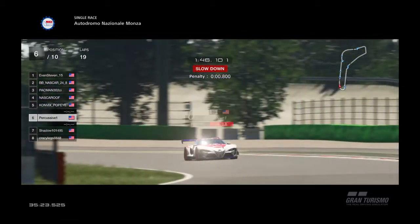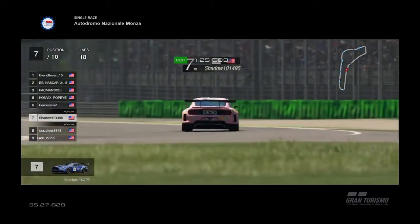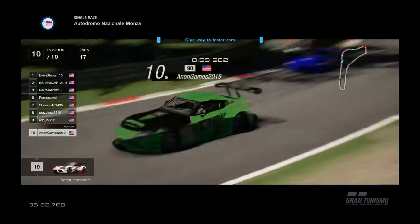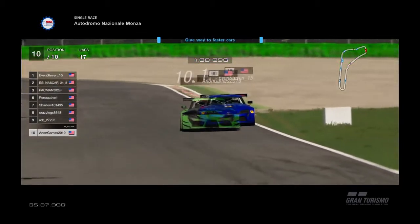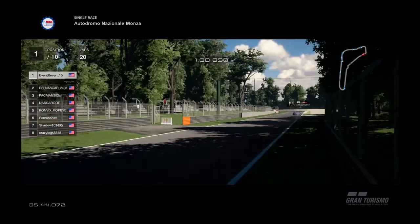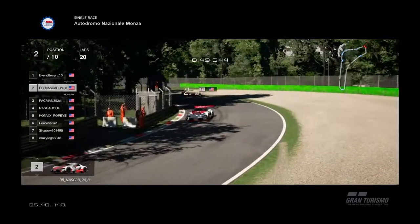Percussive, still trailing that battle in 6th, has another time penalty. Alex Tesdall in 7th. Rob Lohman Sr.'s made his way up to 8th. Rob Oglesby in 9th, and Anon Games has dropped back to 10th. About to go another lap down to Trent Krentz. He was on lap 20. I believe just put Anon 3 laps down now. Trent Krentz way ahead of the rest.